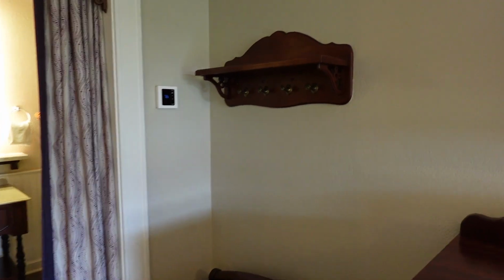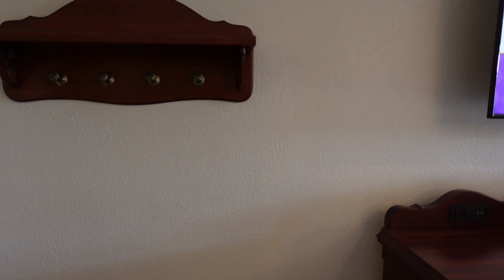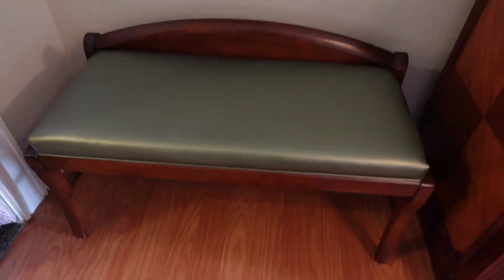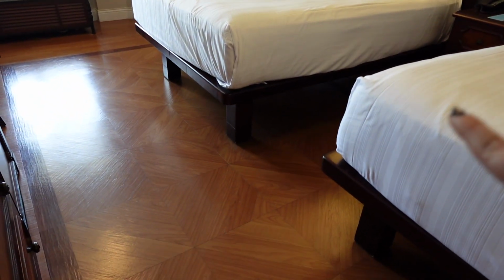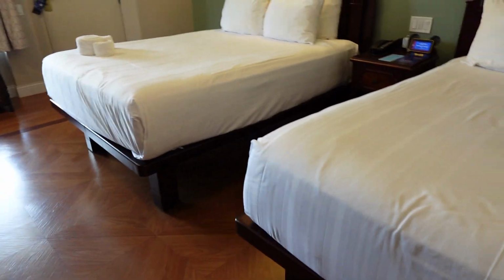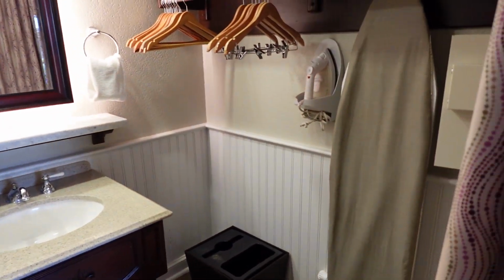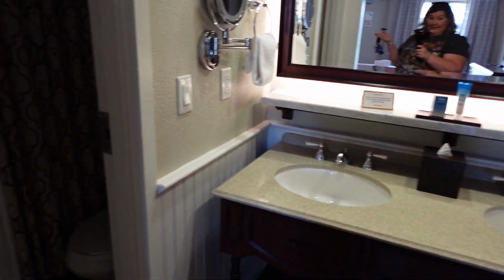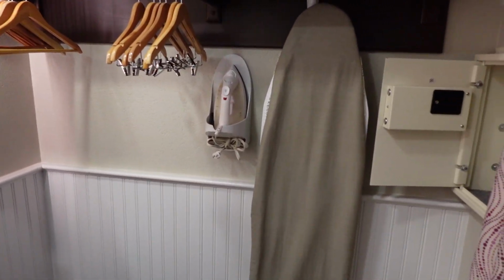And then you come over here and you have a place where you can hang your bags or just store a few things. And then you have a bench here. Also, I want to mention underneath the beds have tons of storage. So you can throw your luggage underneath there once you're done unpacking. And this area is massive. Massive compared to other resorts we've been at.